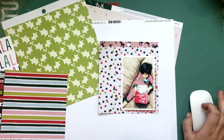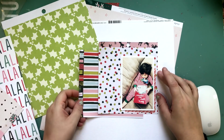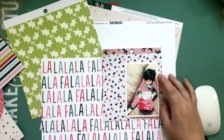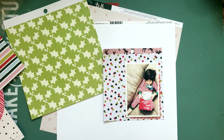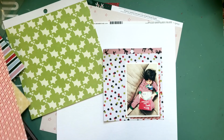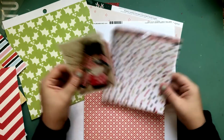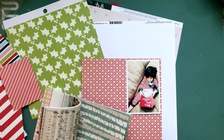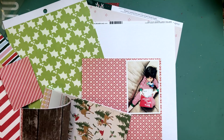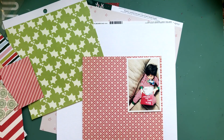So my whole idea with this layout was to, I went through a whole bunch of papers, and originally I was going to use some of the Fa La La collection and different things like that. And I even brought out a really old holidays paper pad from K & Company that I bought an extremely long time ago, right when I first started scrapbooking, back in like 2009.